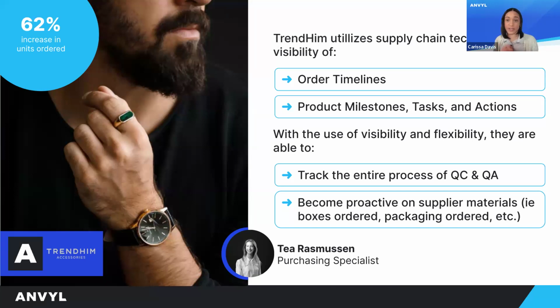This has helped the team to not only increase the number of units that they've ordered, because they can manage a larger amount of units or a larger amount of purchase orders, but they also were able to improve their on-time purchase order performance by 24%. So we saw some really great successes for our customer, where they are able to order more units to get more product out to their customers, manage a wider range of products, and also increase how well their purchase orders are arriving on time.